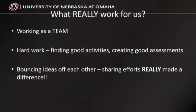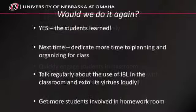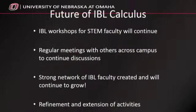And that's our end. What can we do better? Create groups more effectively. That's something we still are not sure about. Marketing: engage students from right at the beginning, opening the class that way, and balance the use of technology. We had some students that fought when we took away their calculators. We'd do it again, and we're at the end of our time, so here are some things you can think about for the future of IBL calculus, all kind of coming together, and I'll stop there.